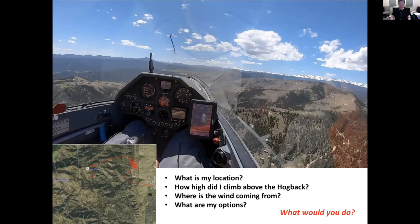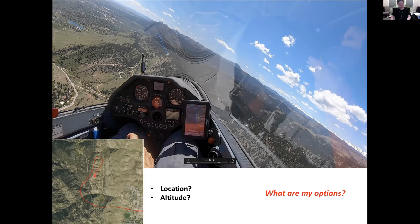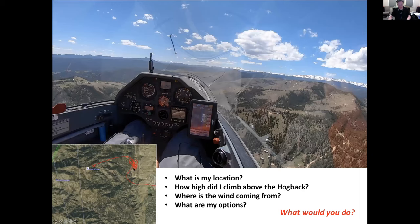And I did manage to find a climb right at this location. So I was heading towards that opening again, and then wanted to continue up here. If I didn't find anything, I would have to glide back out to the airport in Boulder. But I did find lift here and I climbed. It was very weak lift. I climbed, but I couldn't get very high. I'm at 8,200. That's how high I could get because the inversion capped the climb.